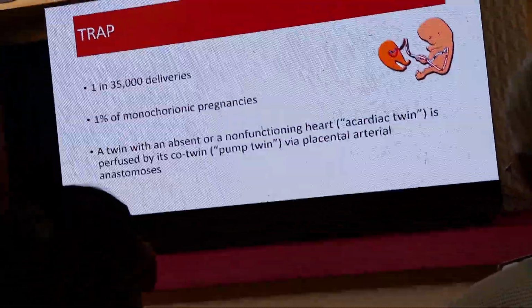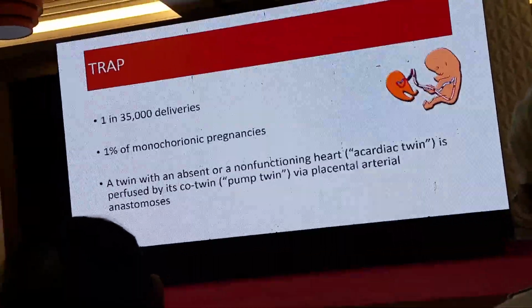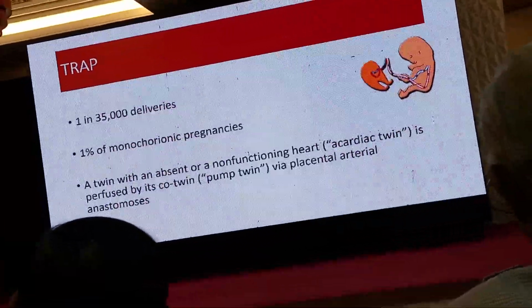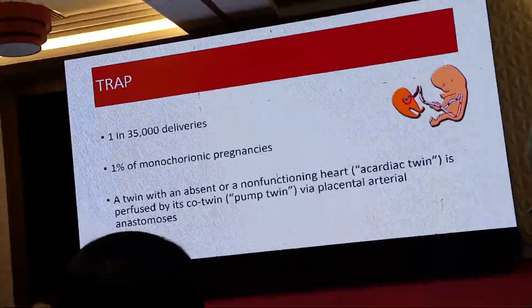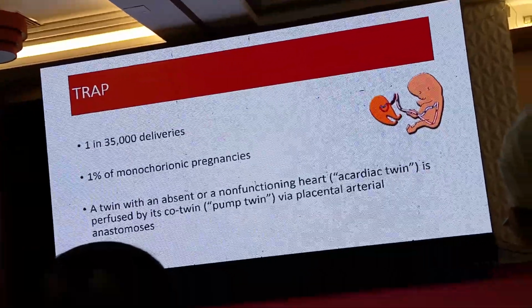TAPS is not very common. What about TRAP? Just a word. It's easy to diagnose. It's very rare in the monochorionic, 1 in 35,000 deliveries, and it affects 1% of monochorionic pregnancies. A twin with an absent or non-functioning heart, an acardiac twin, is perfused by its co-twin, the pump twin, by placental arterial anastomosis. So this here will be the arterial anastomosis.